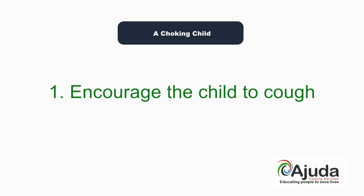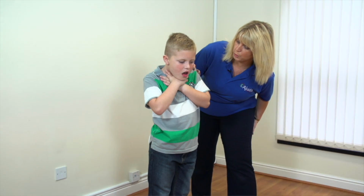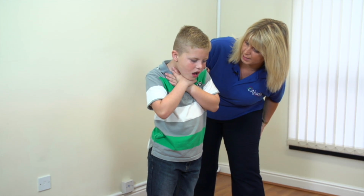If you find a child choking, the first thing you need to do is ask them to cough. Yayan, can you cough? Can you cough for me, Yayan?